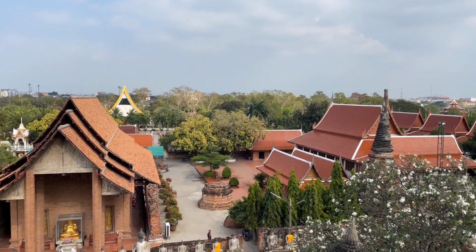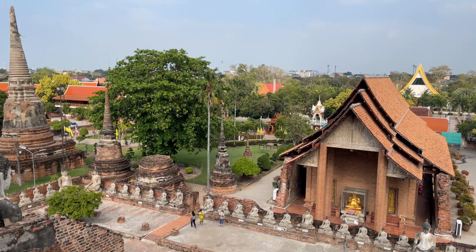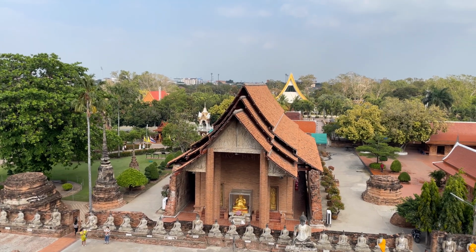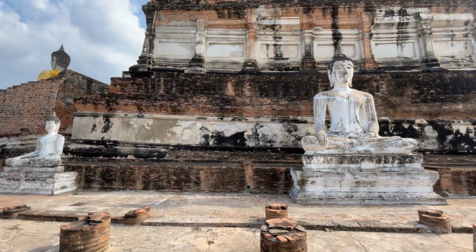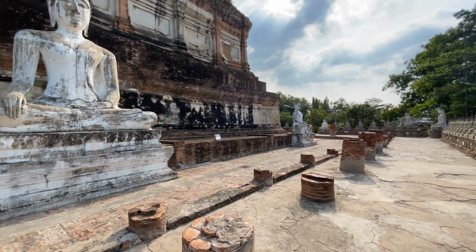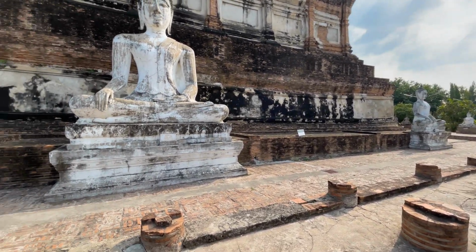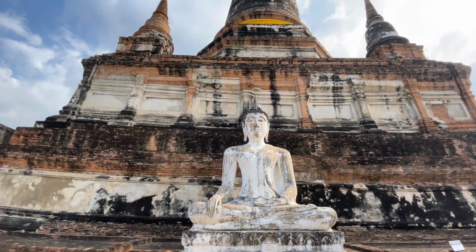And more of the temple grounds there. I really like how they used that existing wall to build the new structure. All right, so let's go back down and let's go around the backside and see what we see down there. So this is pretty nice with these Buddhas that are in the seated positions right over at the base of the stupa, or the chedi. You can see it's still right there behind.